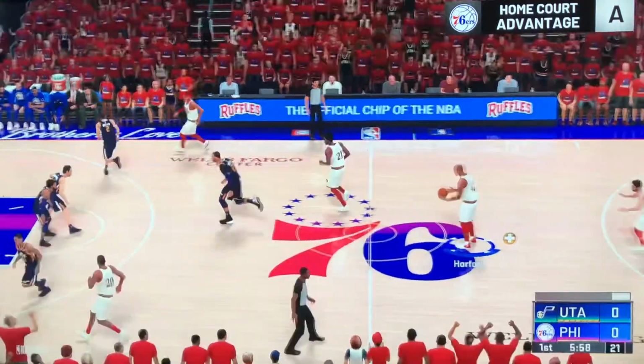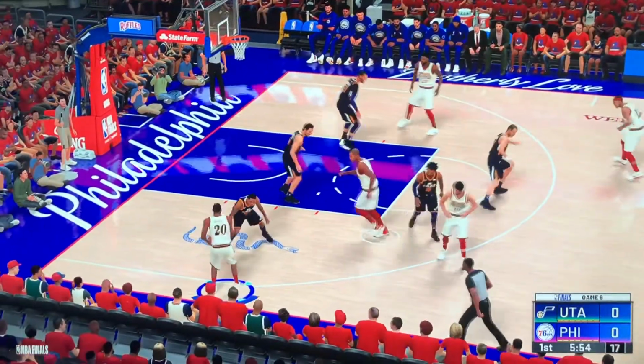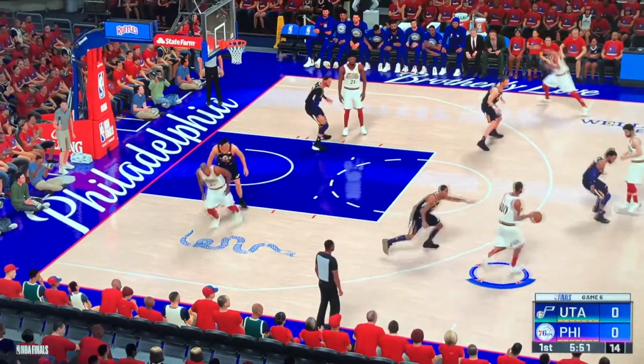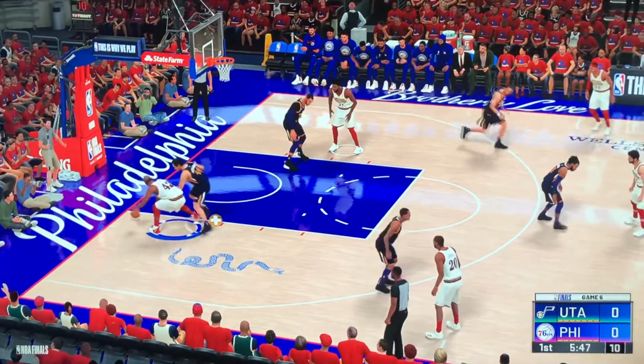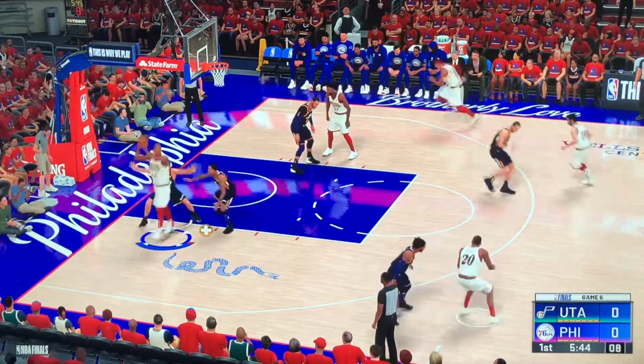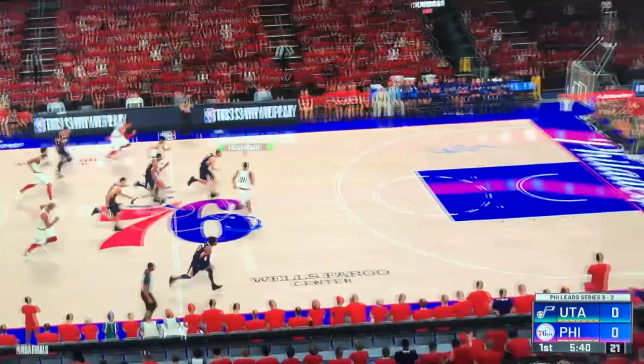with the first possession. Burks on the wing. And the pass to Horford. Horford double team. 5 to shoot. It's stolen by Gobert.